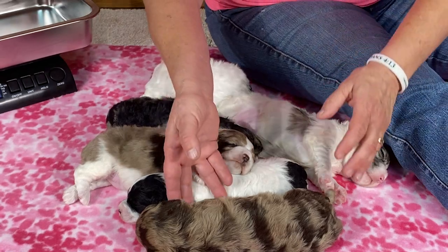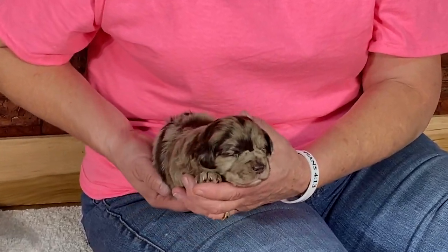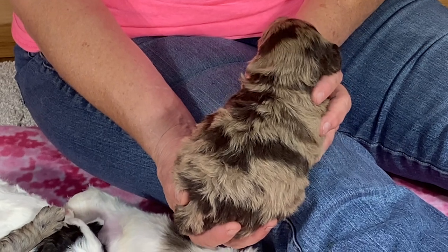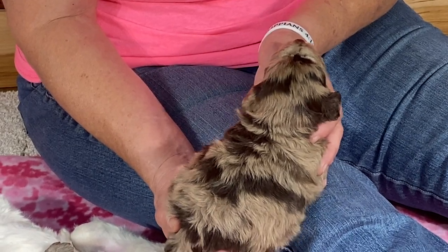All right, let me do the other girl. I know this chocolate Merle is a girl. Chocolate Merle is a girl. This is the other female. She's a chocolate Merle. She's got a beautiful coat. I know you're peeping. I see that peeper open. Yeah, I see one of them open. You got them both open?